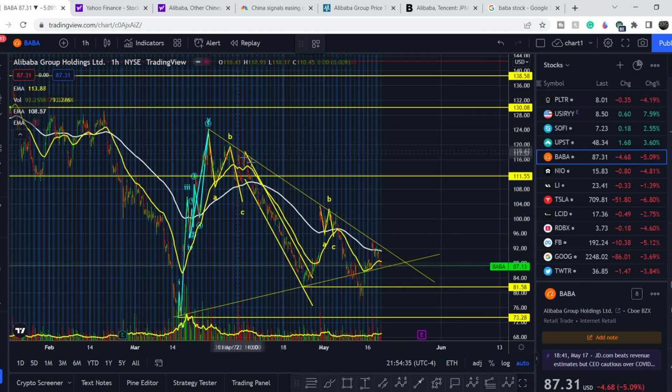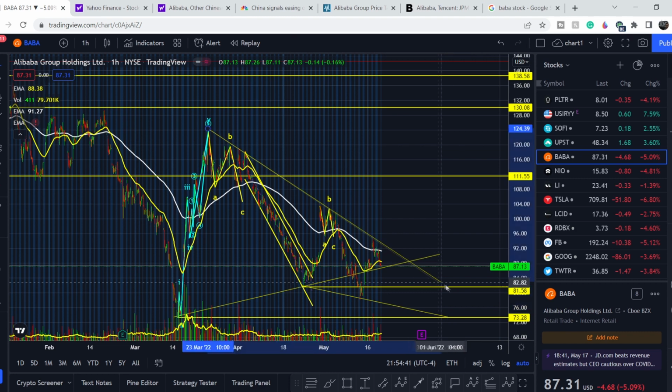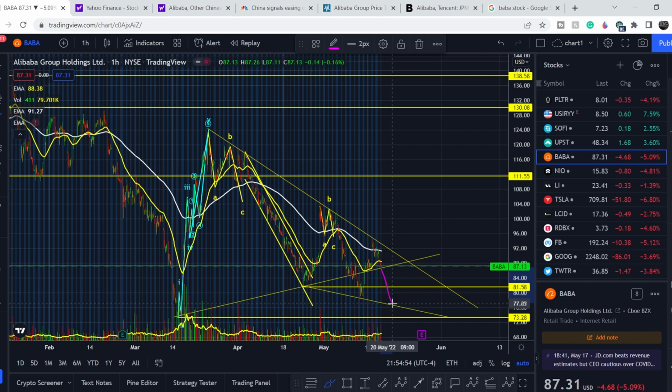For now, we are hovering under this line, but if I connect these two bottoms, we can see a clear pattern that is called a falling bullish wedge. And in this pattern, we might see some kind of consolidation phase that probably might retest this lowest point. Then we might retest this range of resistance. And then we might break it to the upside, retest it from the top, and might go higher.